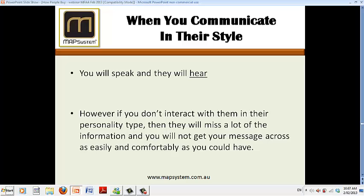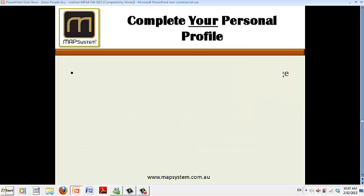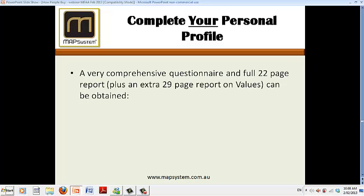Okay, but on the flip side, in contrast, if you don't interact with them in their personality type, you'll actually miss out on a lot of the information. So you're going to miss out just as much as they are. And you won't get your messages across as easily, and the whole interaction won't be as comfortable as it could have been. So there are some really key benefits to communicating and just to knowing their style. Really important. So let's talk about how we can get your personality profile done.